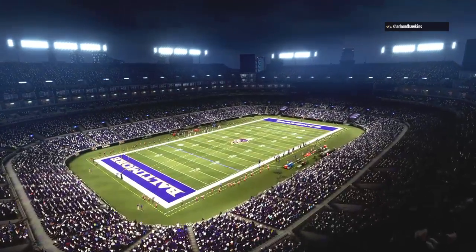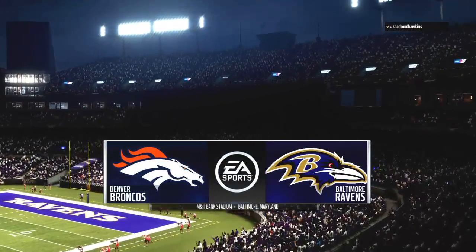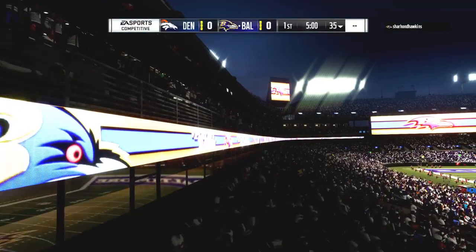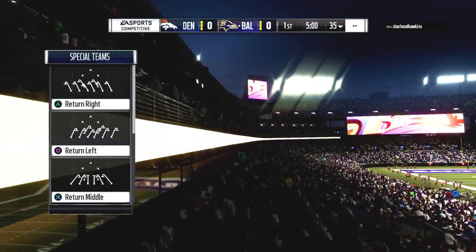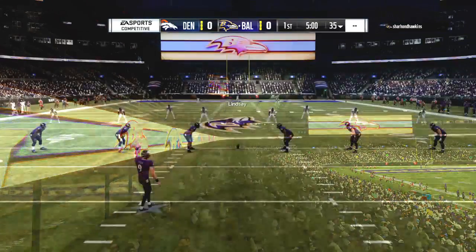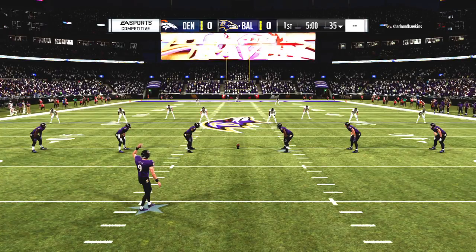CBS Sports coverage of the NFL brings us to the Inner Harbor and M&T Bank Stadium here in Baltimore, Maryland. Here's the scene a short time ago. The Ravens were introduced to this sellout crowd, and through a sea of pyrotechnics, out they came from the tunnel. We're set to go as the Ravens get ready to match up with the Denver Broncos.